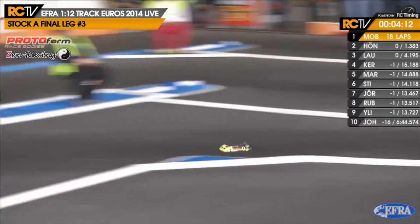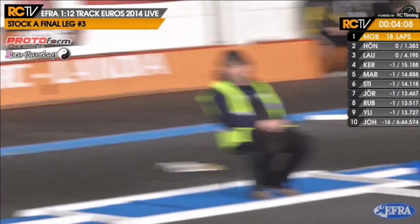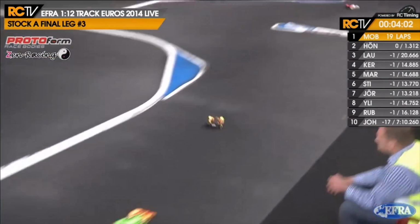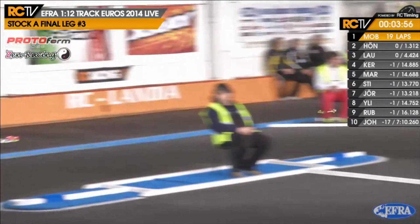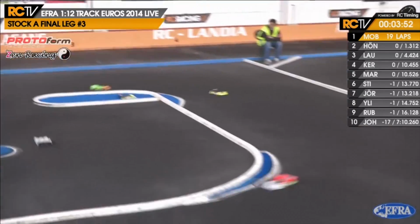Now, of course, Honigl is going to go through this traffic as well. And Honigl is now currently behind Vesa, who lets him through. Down the straight goes Mobers. Mobers gets inside Jorg Michael Tiet there, the green and orange car. Next on his victims to be lapped will be Mark Stiles with his traditional white and red body. Number 6 car.